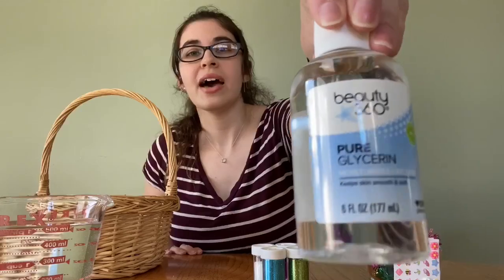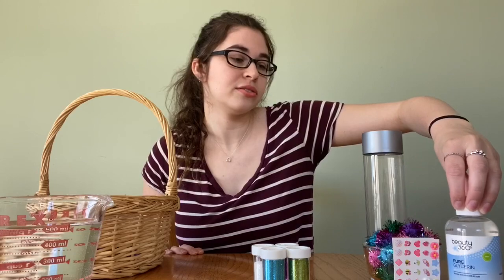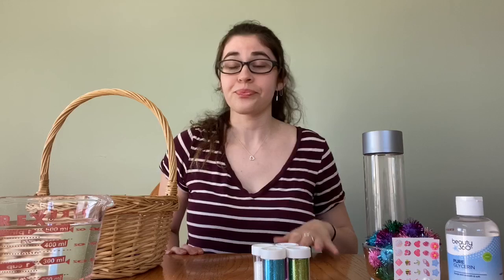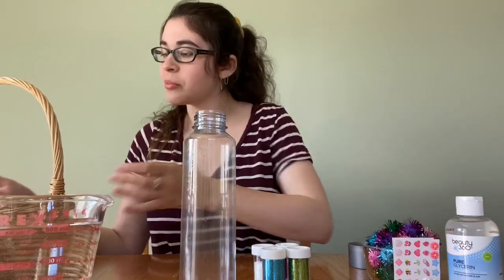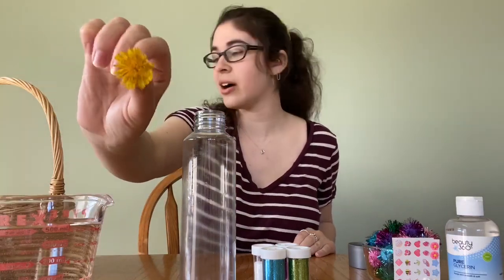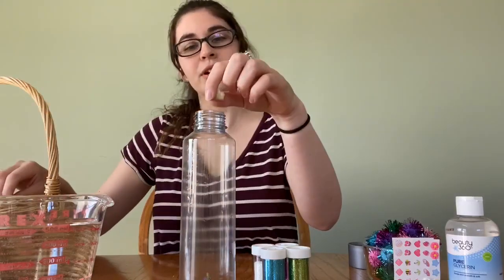And if you're using glitter, it can be really helpful to have glycerin to put into your water, to have mommy and daddy put in your water bottle, just to help the glitter settle, but you don't need it. So don't go out of the house if you don't have to. But I'm gonna start with our water bottle. I'm gonna unscrew the cap. And the first thing I'm gonna do is add in our flowers. So I found some really cool flowers, and I'm just gonna start by putting them in our bottle. Pretty flowers.